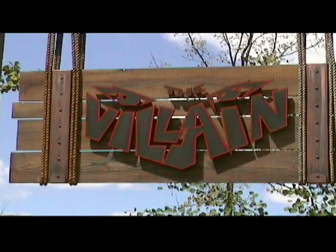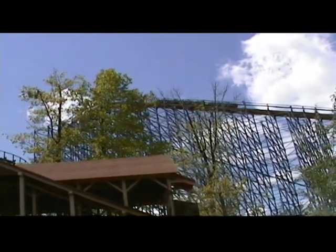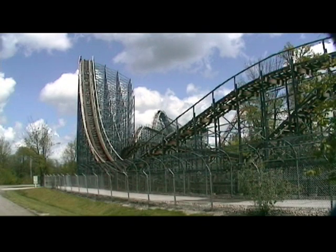The Villain. Probably the most underrated wooden coaster in the park. It's a CCI. It's one of the last 2 CCIs that they made. I believe Mystic Mountain or something like that at Indiana Beach was the last CCI built.